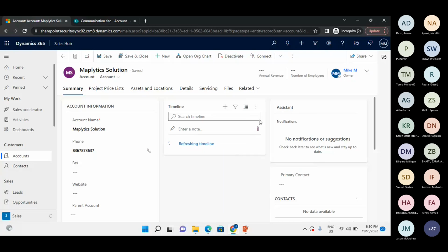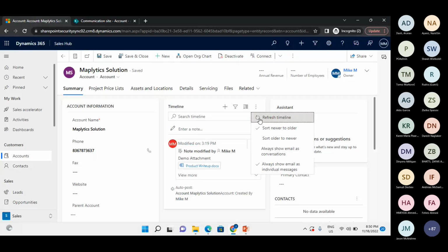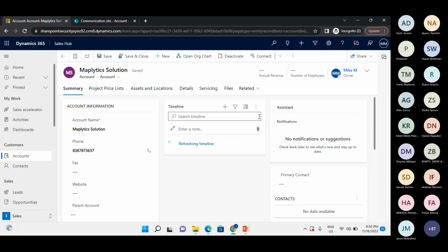So it is in process. As soon as it gets synchronized, you should be able to see the path left in the body of the note.